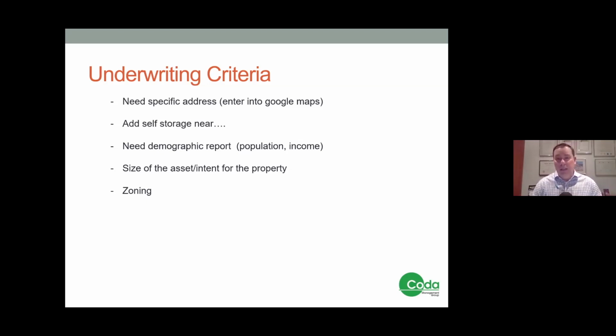Another thing to consider is zoning. If you're building or developing, you've got to know what the zoning is. If it's an existing facility, are you going to expand? Do you have the capability of expanding it? And if so, what would be involved? That's an important thing. A lot of people like to add value. You can do it with pods or building. Those are different ways people can expand a B or C facility very easily. But obviously zoning comes into play as well.